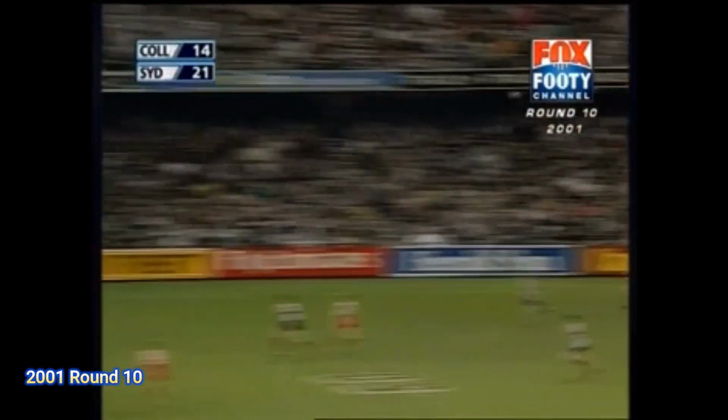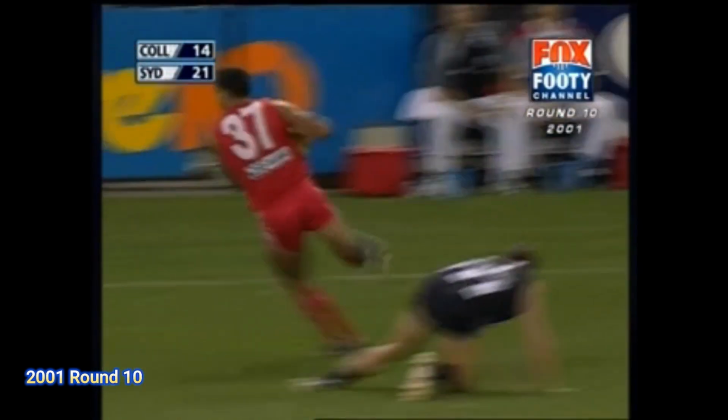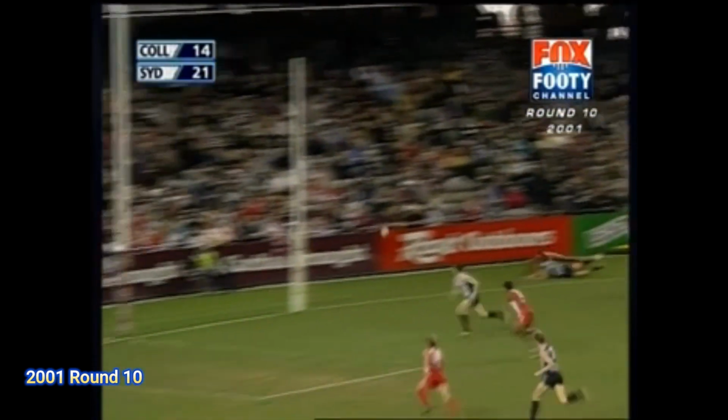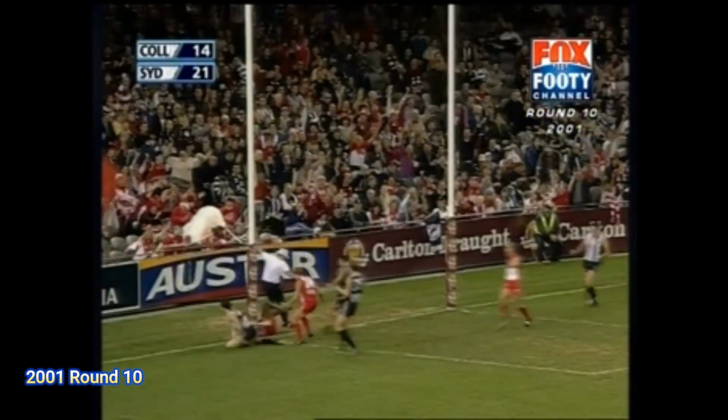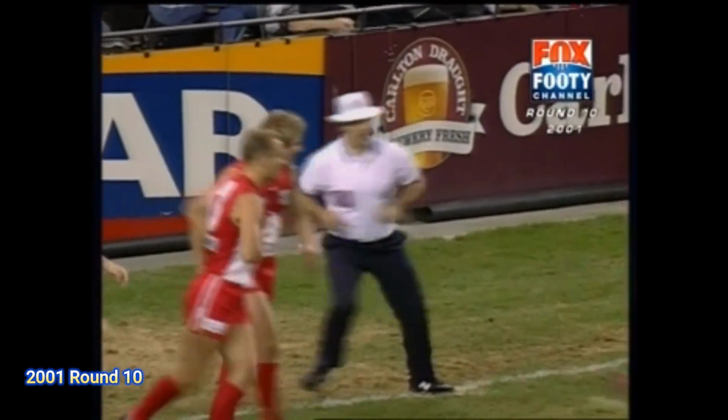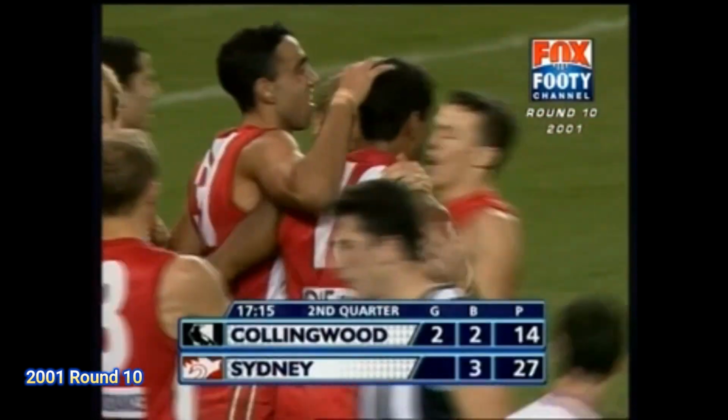Creswell just needs to win a bit more of the ball for the Swans. Goodes. Magnificent play. Touch of class. Goodes wants to set it up. And O'Loughlin kicks it off the ground for a goal. What about that for a goal? That was the alley-oop.